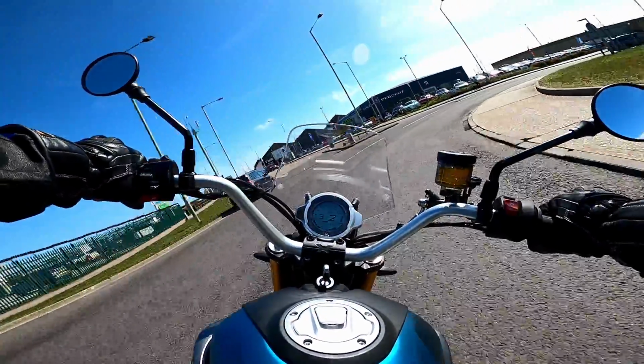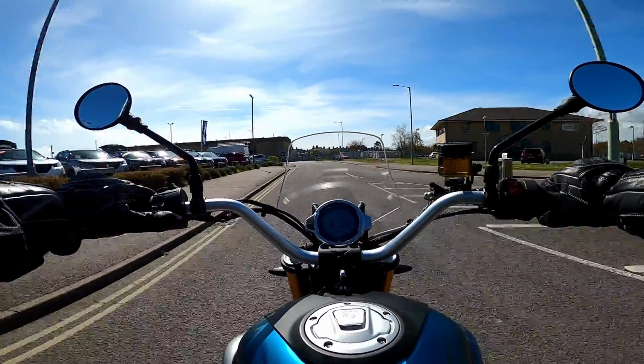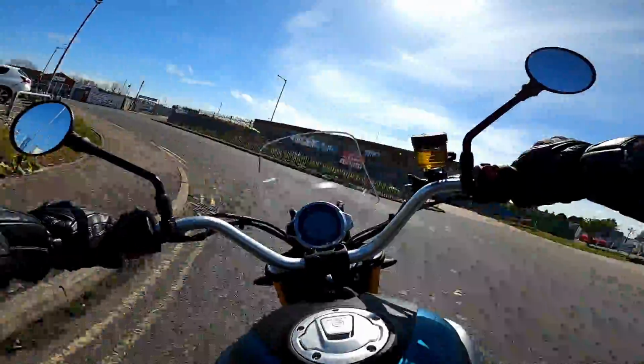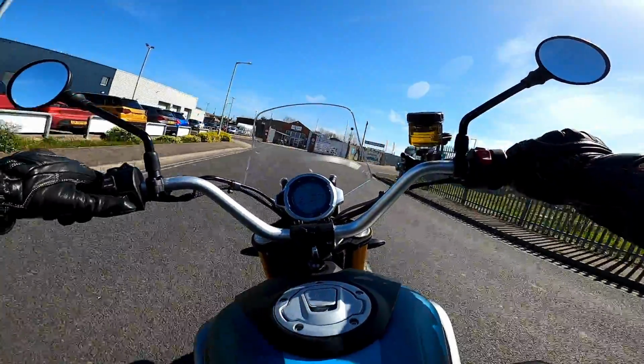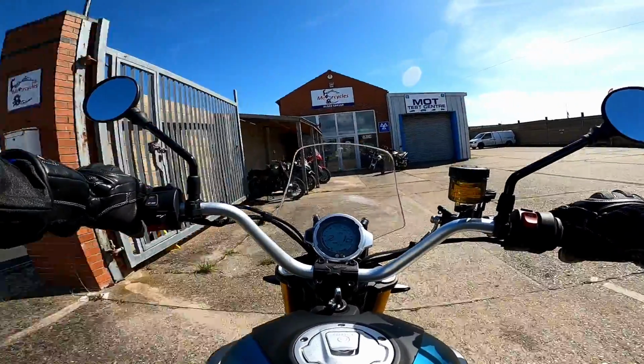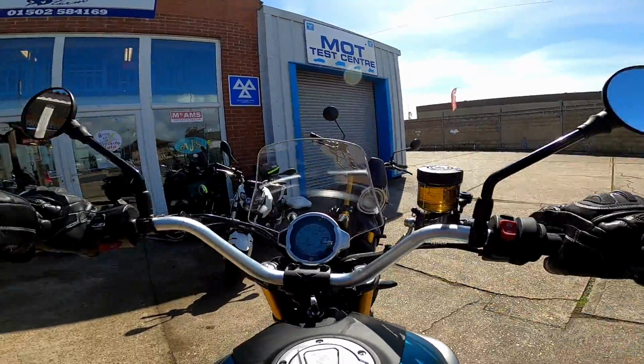Both these bikes feel as light as each other, as simple to move as each other, and as nice to ride as each other. And there is the Moto Morini, looking very nice. See, decent brake still.